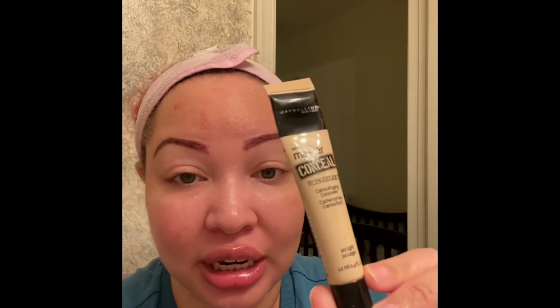To carve out my brows, I'm going to be using this throwback concealer. I have been using this legit for years. I always go back to it. It is the Maybelline Master Conceal Concealer in the shade Light.